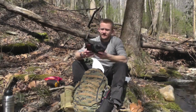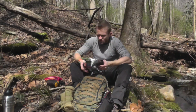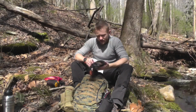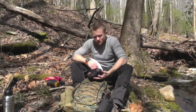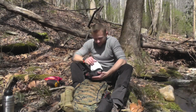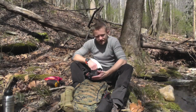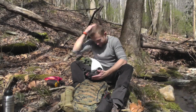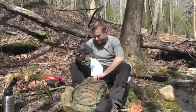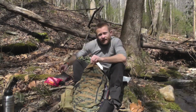And last and least, we have my food kit. We've got cheese crackers, we've got granola bars, some type of other bar. We do have our lunch in here, which is a summer sausage, which is going to be freaking awesome. And we got some Spanish rice and some dried vegetables that we'll add to it. Yeah, this is going to be delicious. So, let's go ahead. That's everything I got in my bag, basically.